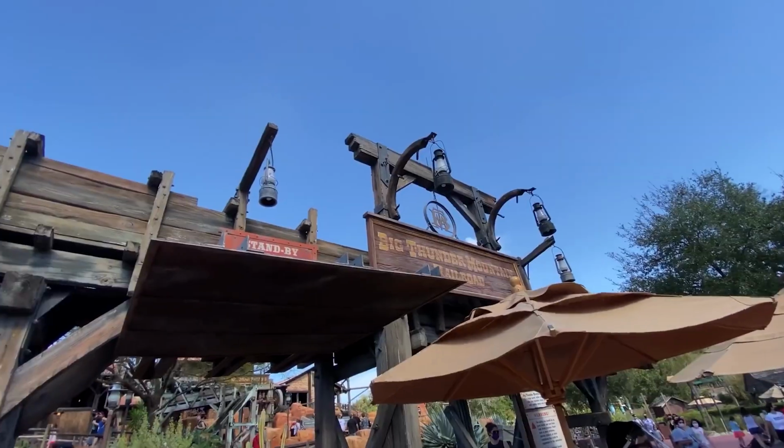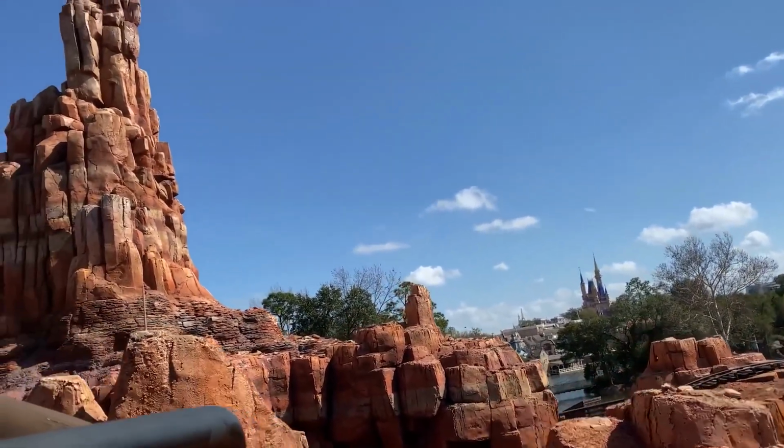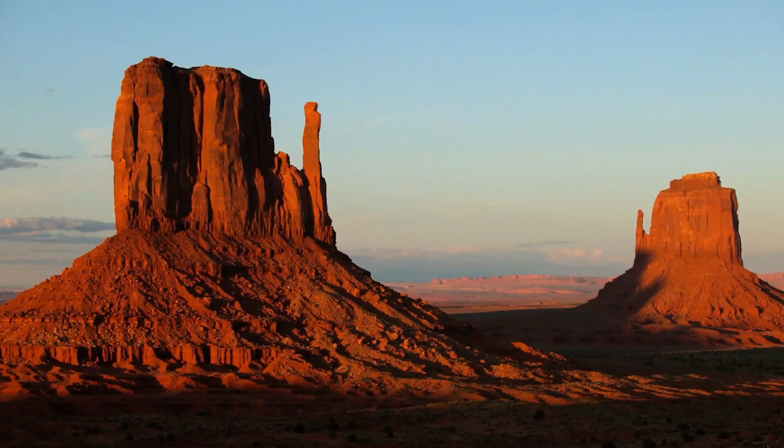I love the rocks. Now, Big Thunder Mountain in Florida, the rock formations there are a little more straight. That's inspired by Monument Valley, not Bryce Canyon. So each park has their own little park that they're inspired by.